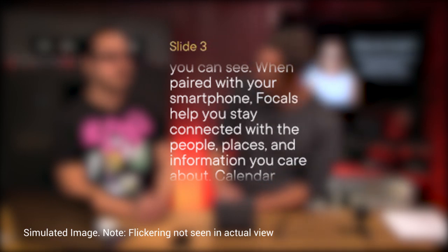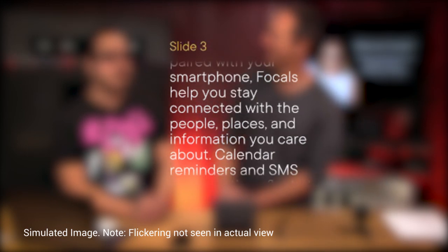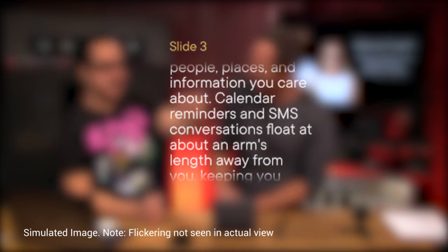What are focals? That's a good question. That's what I'm wondering. Focals are smart glasses that use a holographic lens and projector to create a display only you can see. When paired with your smartphone, focals help you stay connected with people, places, and information you care about. Calendar reminders and SMS conversations float about at arm's length away from you, keeping you informed with a single loop press. This all looks very natural to me. Yes. Like you've been doing this for years now. I'm not sure if you noticed, but I was reading copy. I noticed. Oh, you did? I could tell.